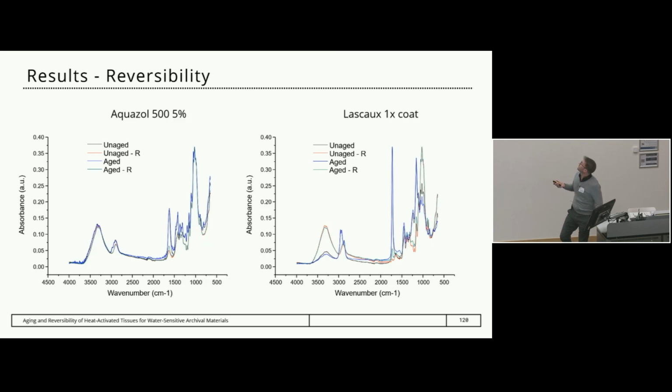If I give an example here of the Aquazole and the Lascaux, you can see before removal, you have a pretty big peak here. After removal, it's very small, and then same over here for the Lascaux, you have a massive peak here, and then very, very little after removal. However, that already shows that even though it seems to be removed, there's still a little bit remaining on the paper. So it was interesting to already have this.